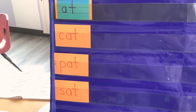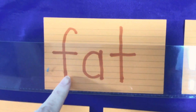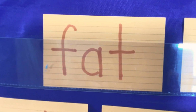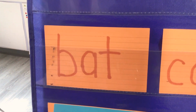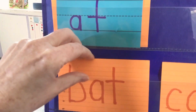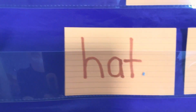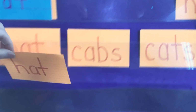Yay. Okay, can you find another at word? There's lots of at words today. Fa-at is a at word. Fat. Okay, can you find any more at words? Ba-at. You're right, that's another at word. You know what? I'm going to do a switcheroo. I'm going to put it just there. And then I'll have room for one more. Ha-at. Hat is our last one.